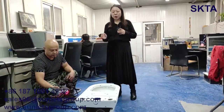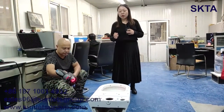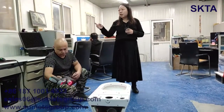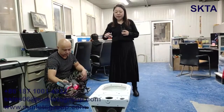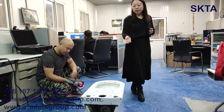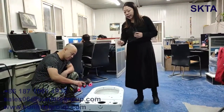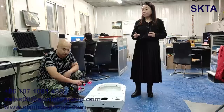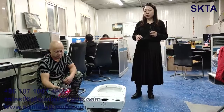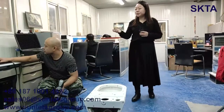And our engineers are very experienced in the ceramics industry, over 10 years. The 3D scanning equipment is connected to the computer. Our engineers scan the customer sample, such as this toilet's body, scanning every corner of the toilet, inside and outside. Then the detailed and exact sample data parameters will be displayed in the computer.